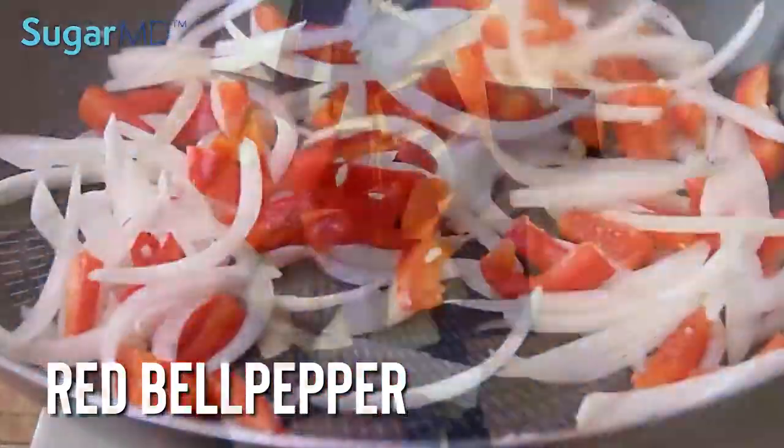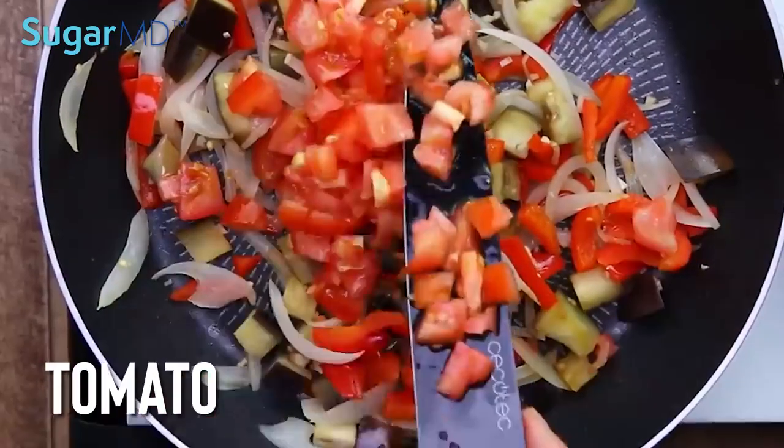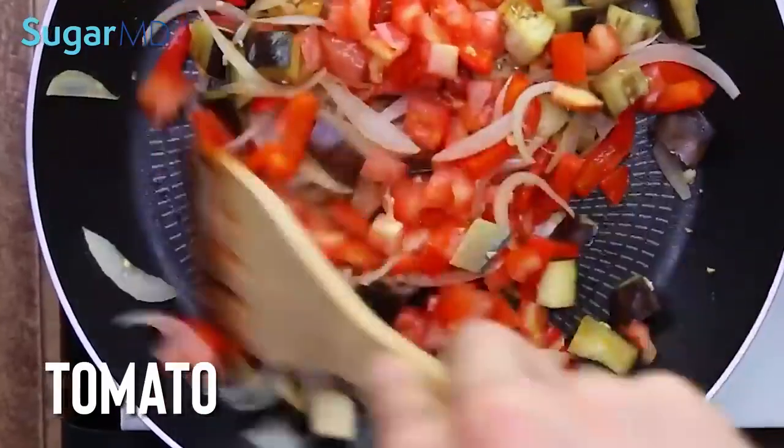You can always add eggplants if you're a fan of eggplant. You need to add a little bit of water, maybe like a couple teaspoons of water, and let it simmer and cook for a while until you like the consistency and texture. Of course, you can add tomatoes later during the cooking process. Otherwise, your tomatoes will be totally mushed and turn into water. But if you want to have some texture with the tomatoes, you can add that later.